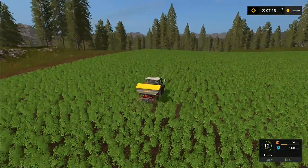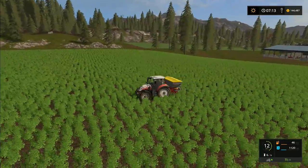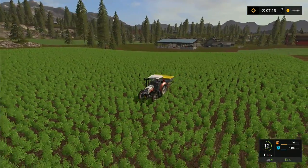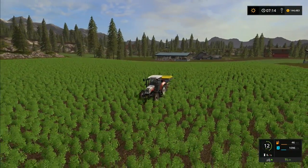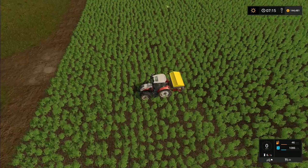I'm going to let that one carry on a minute, and I will finish this field and get it started over on the field over there so that we can make sure that all our fertilizer is done. Then I'm going to head over to the dealership with the Challenger and the seed drill that I want to sell, and we will see about buying our new truck.